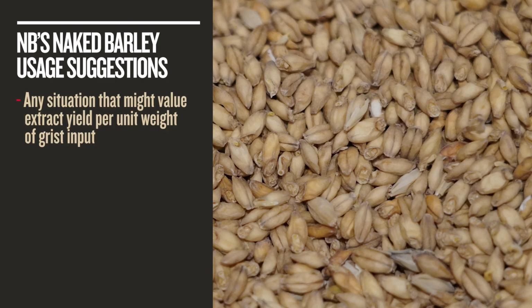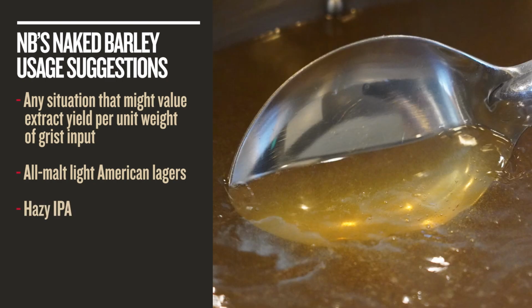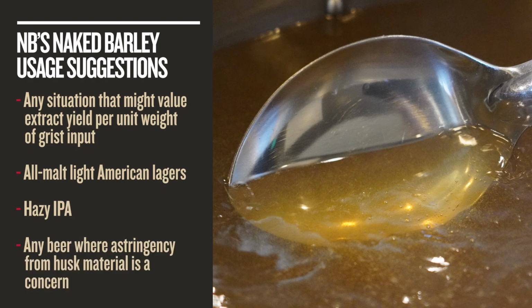We thought in any beer where the brewery values extract yield over unit weight of grist input, this could be due to factors such as available mash tun space or obviously cost concerns. For specific beer styles, we threw out a couple of things, including all malt light American lagers. As we all know, these beers can be difficult to brew because off flavors have nowhere to hide, and a little bit less husky tannic flavor might actually be appreciated. Maybe a hazy IPA where you want to cut down on any astringency and let the malt support the pillowy body and the hops. Really, any beer where astringency or other husk-related off flavors are a concern.